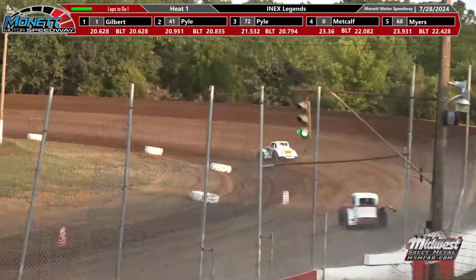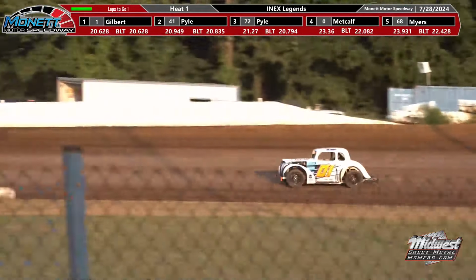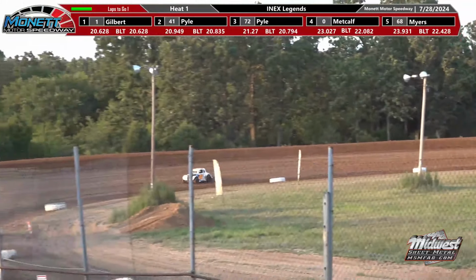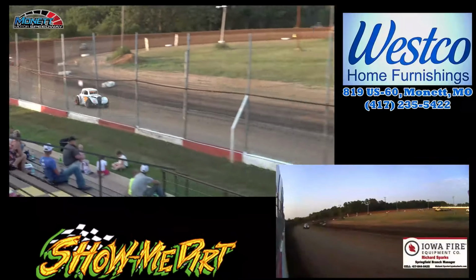White flag for the 01 machine. Chance Gilbert still your leader going down the back stretch. Really stretch it out now. Calling to the checkered flag, going to be the 01. Chance Gilbert taking home the win there.